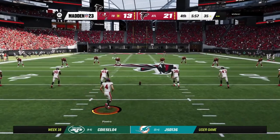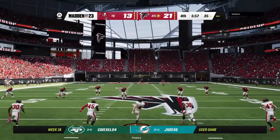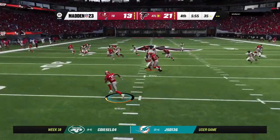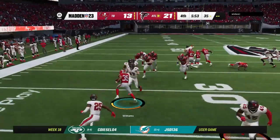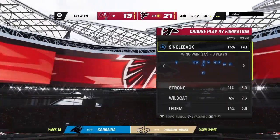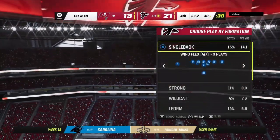Now after the touchdown, here's Pinheiro to kick it off. Taken at the 15, a short kick. And a nice return sets him up pretty good here right at the 30-yard line.